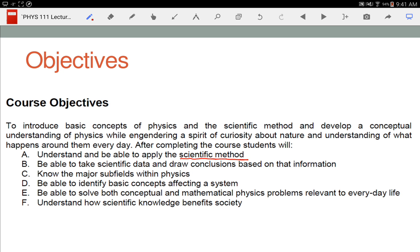Now the next one, know the major subfields in physics. We'll talk about that today. That's basically to see the breadth of physics. Physics is covering physical science. It's everything that you can touch. So chemistry is a subfield of physics. That's how it started out. But they got so complicated that we physicists, as long before my time, said, you guys just go do your thing over there. But that's why we have people like Ken Osborne, a physical chemist. He studies in a very physics kind of way the stuff that stayed in chemistry.